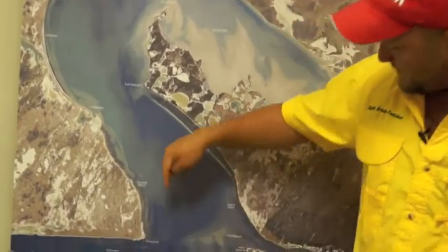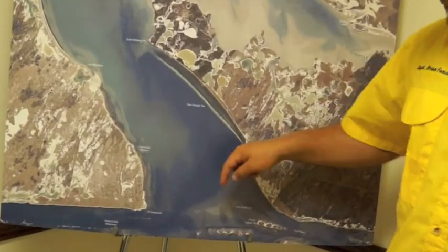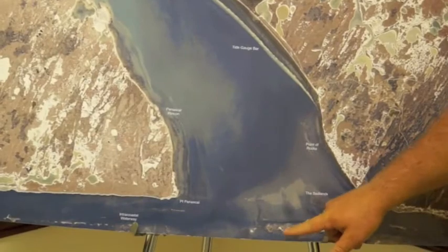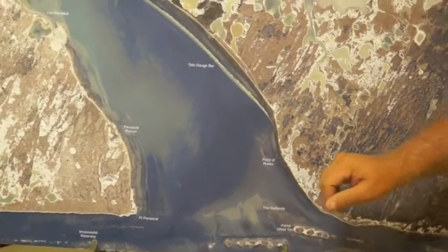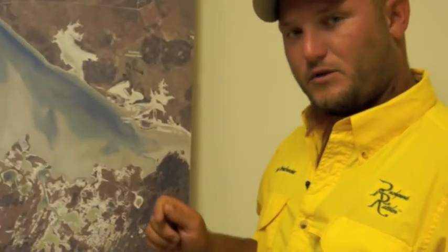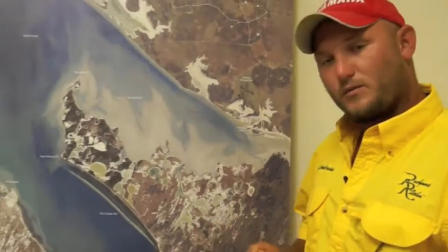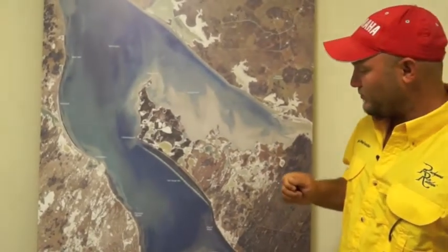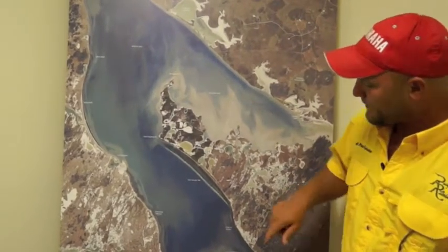Also back here, down east, where the map's not showing, is an area called the Meadows. It's right off the left side of the Intracoastal when you're heading south, and there's some good trout in there. It's a real grassy bottom, about 3 foot deep, and you can work along throwing your paddle tail or a gold spoon and look for trout and redfish.